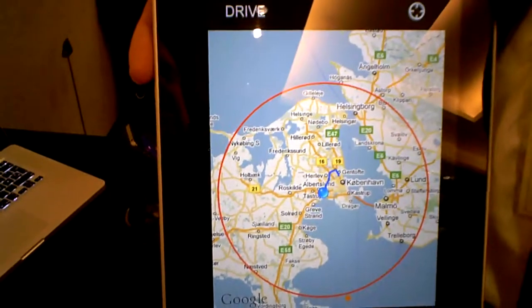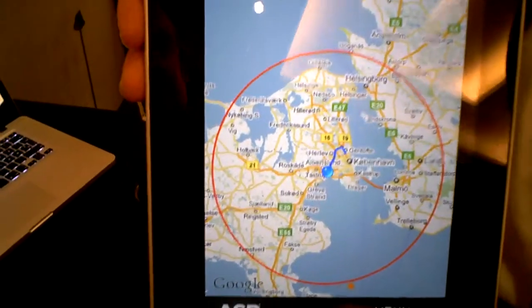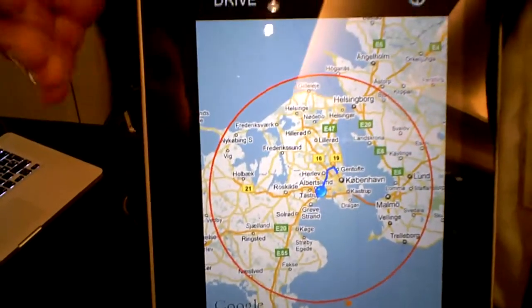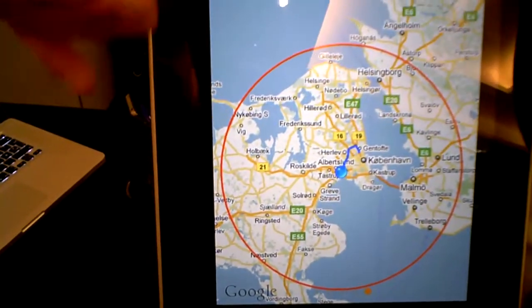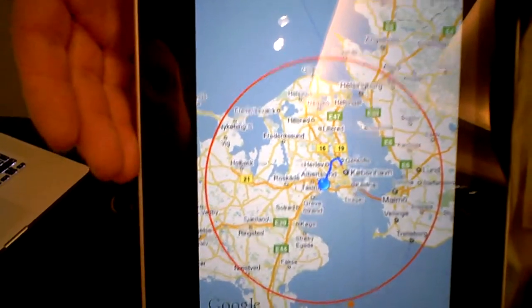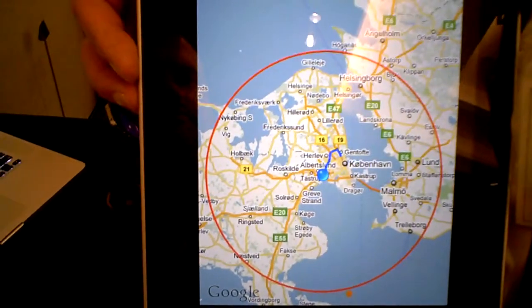Could you see this being used in conjunction with Google Maps or with any TomTom navigation? Exactly. Yeah, we are already thinking about it, adding information here. If we know where the drivers are going, we can give more information about when they could take a break. We can add a lot of information with the maps.